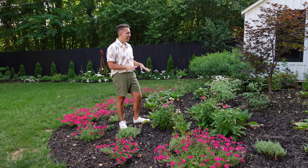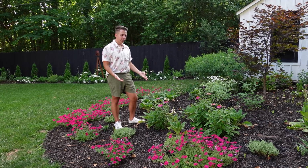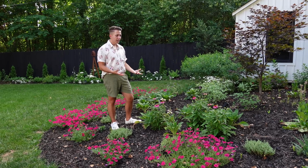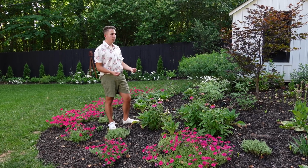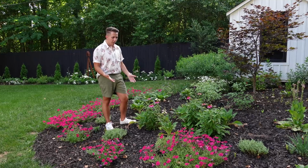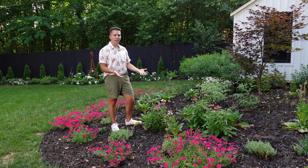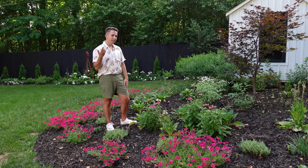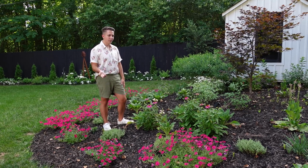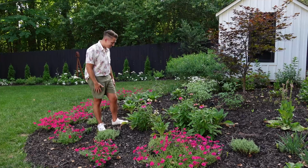Because this is such a big bed and it's full sun, it's very hard to keep it wet. So we're trying to plant stuff in here that is a little bit more drought tolerant going forward, so that we don't have to worry about, oh my gosh, the full sun in the south is going to kill this plant and we're not going to be able to keep it watered. So just something to keep in mind as you're planting stuff. Plant stuff so you don't have to do a bunch of maintenance to try to keep it alive.